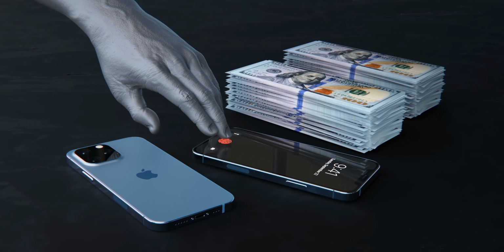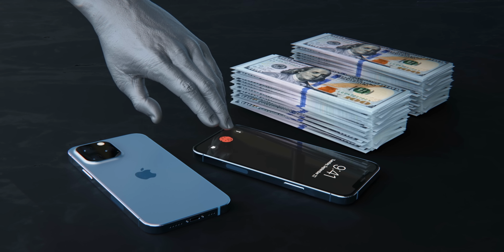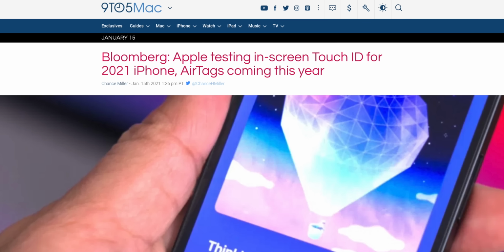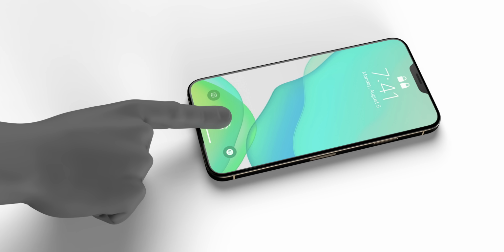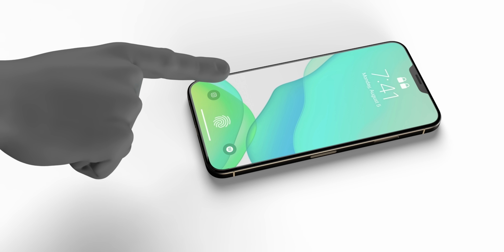So not necessarily a big deal, faster, cosmetically improved possibly, which makes sense with the lens. But then goes on to say that Touch ID is still actively being tested for 2021 launch. So it's very possible that iPhone 13s, maybe restricted to the Pro models, will have in-screen Touch ID. And that makes more sense than ever, of course, with the pandemic, life with masks.